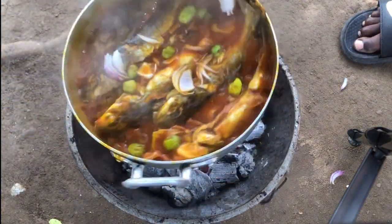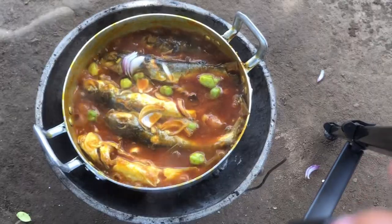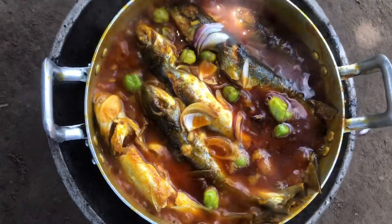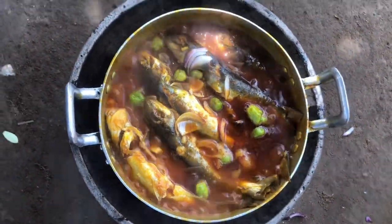We just swirl it around. When you want to stir, just swirl it. We don't want the fish to scatter, so you swirl it. That's our way of stirring. That's why you make sure the fire is not high.